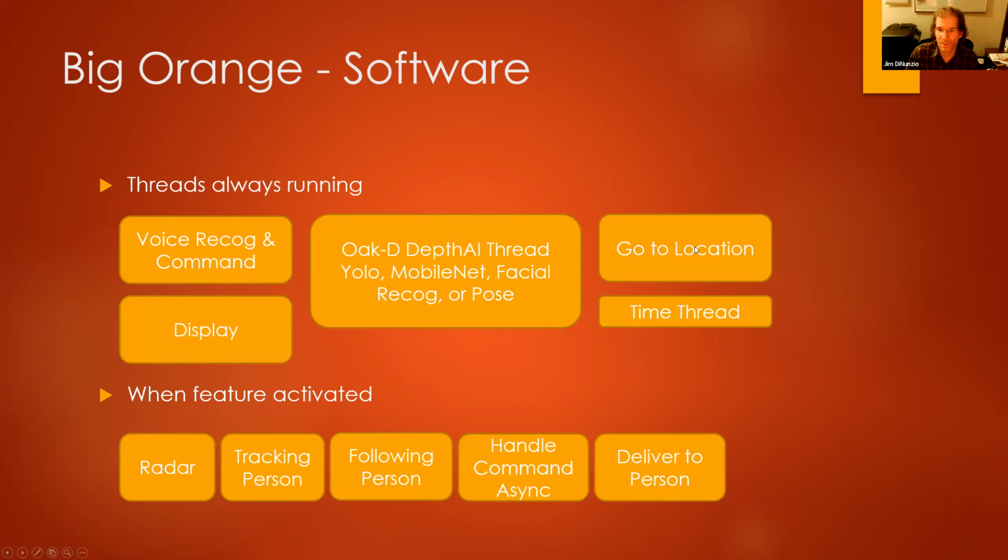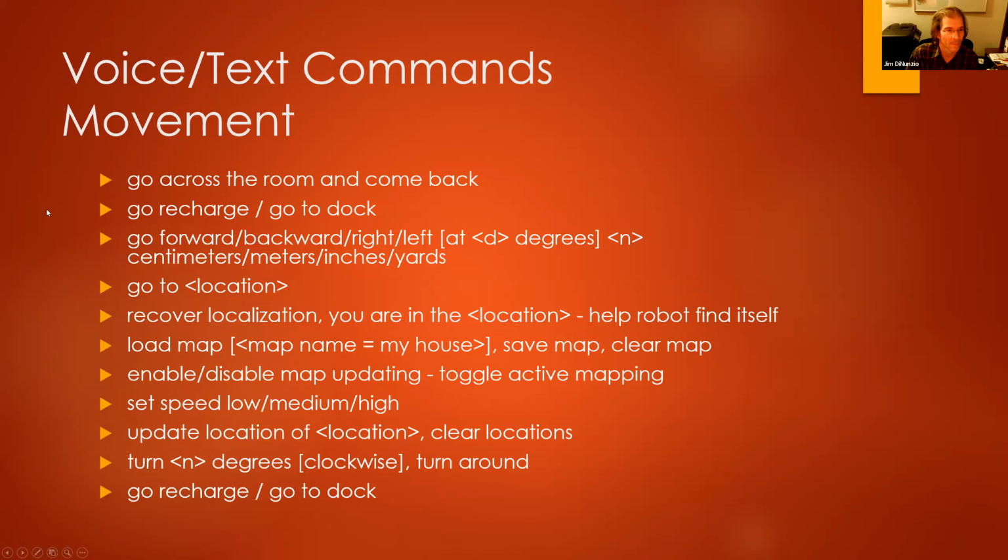This has a lot of logic in it to handle things like delivering things to people and all that really high level logic, where it's multiple steps. It's not just going to a location; it could be doing several steps or multiple locations.